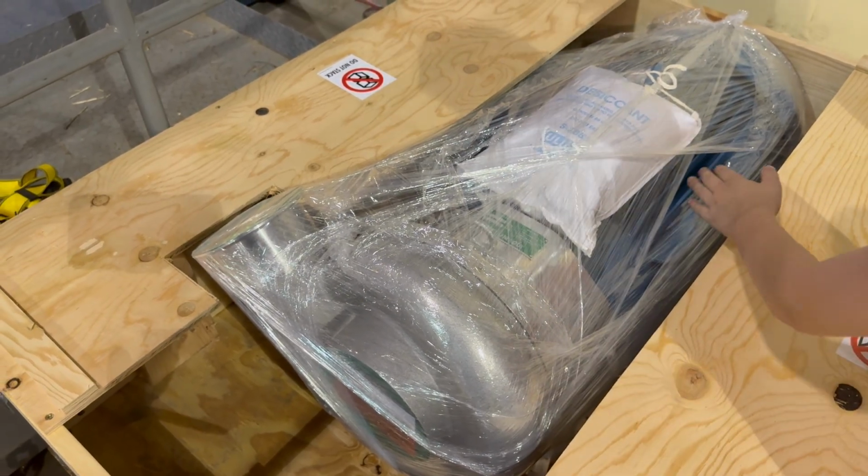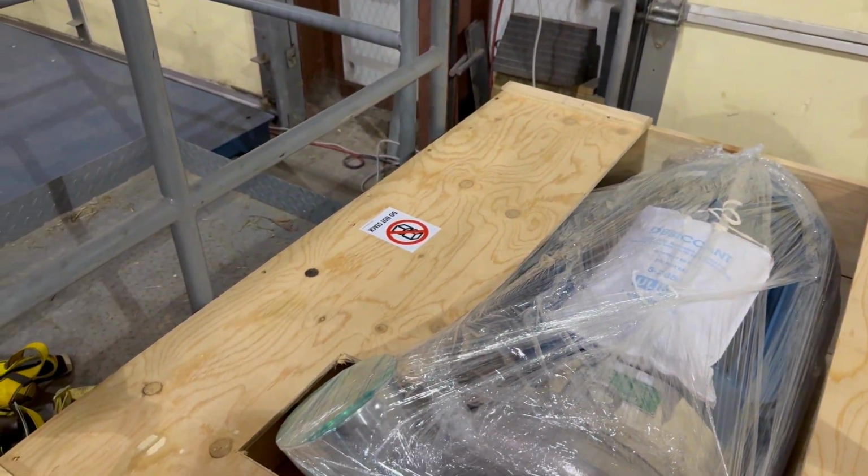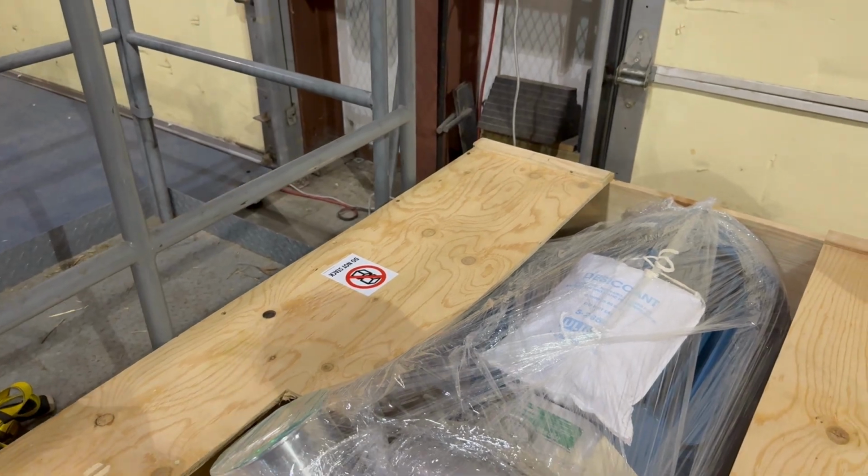And kind of the crazy difference between the ProCharger and the Inovair. Is that a testing motor? No, that's what we were just looking at. This is a production unit. It's going out to a customer.